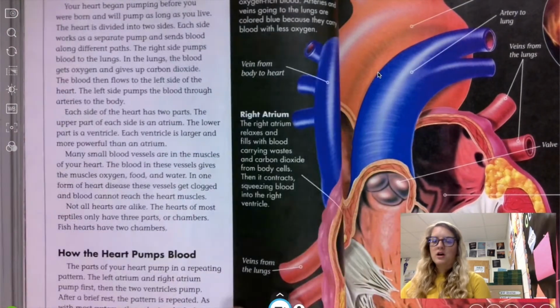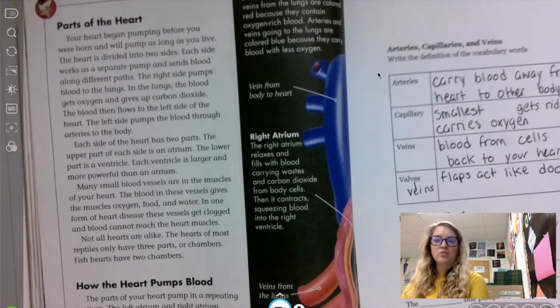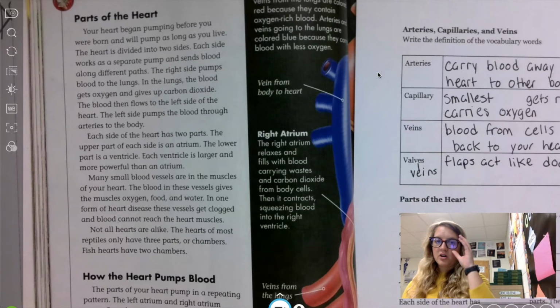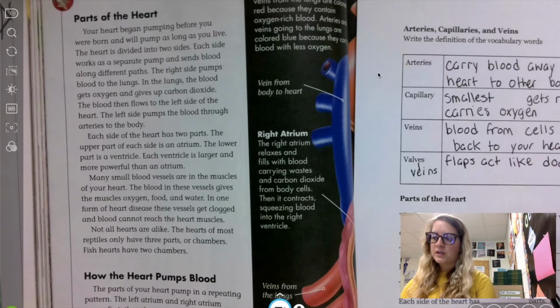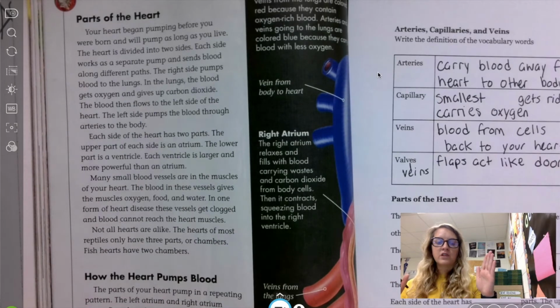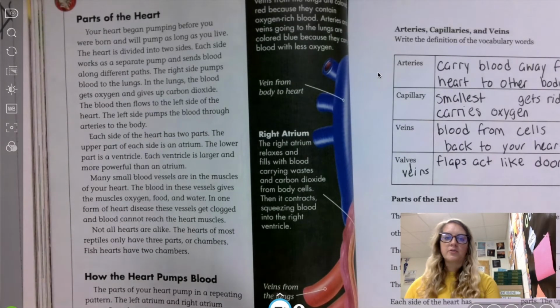Alright, and then we're going to go to the parts of your heart, which is going to be a new section in your notes. So the parts of your heart get a little bit confusing, but it comes down to 4 different parts, which we will see. Your heart began pumping before you were born and will pump as long as you live. The heart is divided into 2 sides. Each side works as a separate pump and sends blood along different paths.